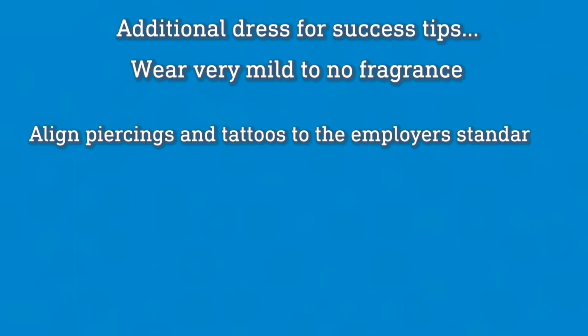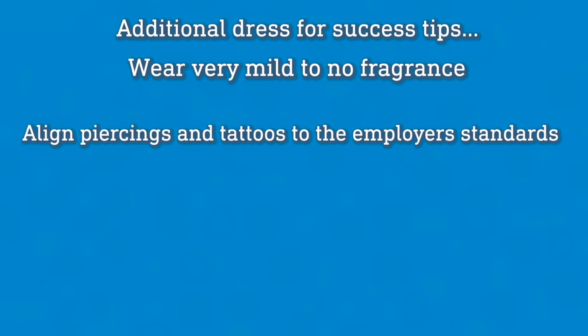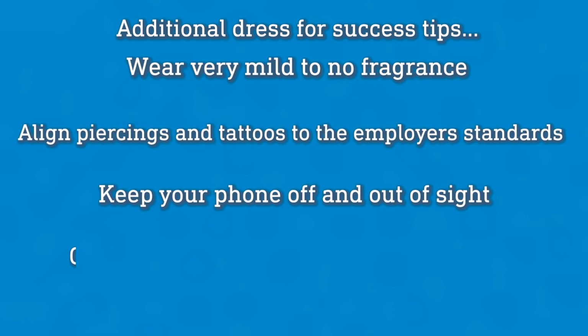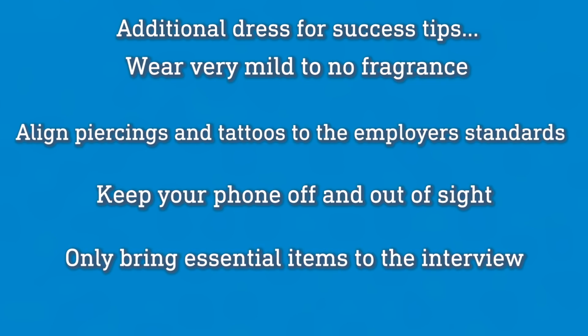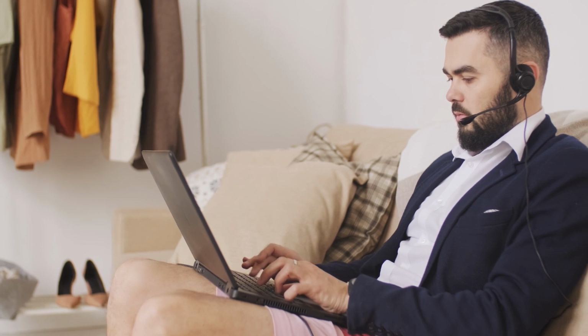Other tips shared by these pros include: wear very mild to no fragrance. If you have piercings and tattoos, align them to the employer's standards. If they approve of them, show them. If not, or you are unsure, don't. Keep your phone turned off and out of sight during the interview. Finally, only bring essential items to the interview, such as a portfolio, messenger bag, or a simple purse. Oh, and if your interview is online, be sure to wear pants.